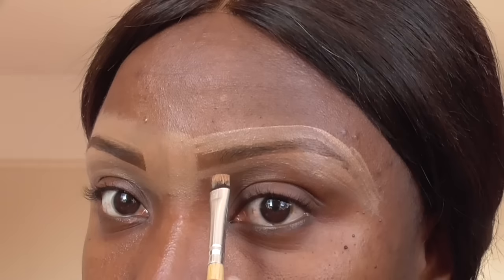Okay, let me do the other eye. Some people take off their eyebrows. I don't think you need to. The only thing you need to do is shape your eyebrow. In fact, no two eyebrows are the same. No two things are the same anyway. So, thin it here.